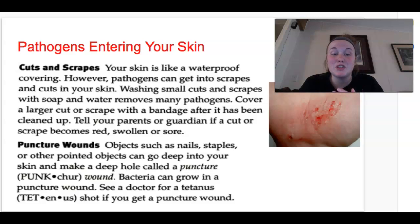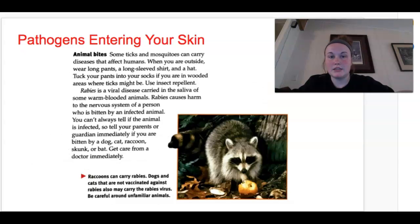So, if you get a puncture wound, make sure you see a doctor, because you could get tetanus, which is a type of bacteria. And usually, you get a tetanus shot probably about every 8 to 10 years or so. It depends also on if you do get a puncture wound and what object got in your skin. Okay, next. And last, pathogens can enter your skin if you have an animal bite.